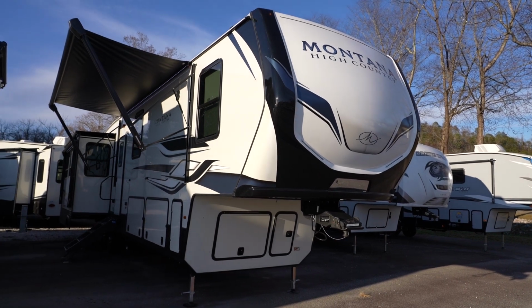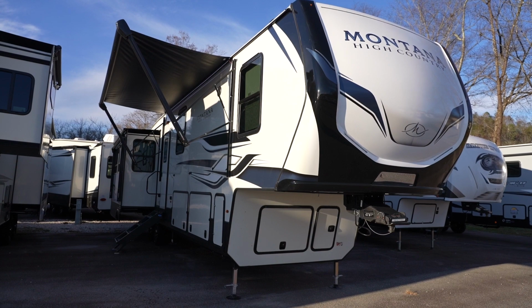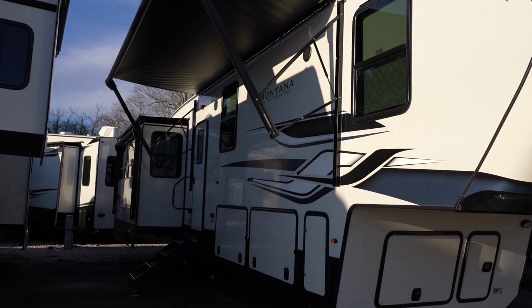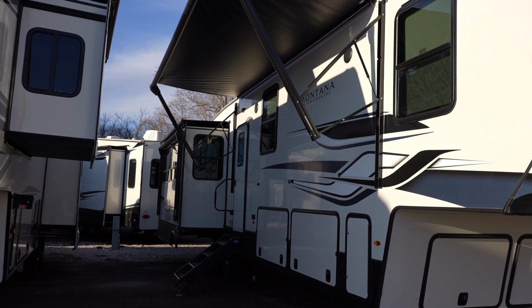But how well, you may ask, is a Montana High Country constructed? A short answer is extremely well, as they're built to last camping season after season. You'll get welded aluminum framed walls and floors with 2-inch thick laminated sidewalls, having dual layered Luan and a double insulated laminated rear wall. Underneath, you'll find a 10 or 12-inch steel I-beam frame with Z-frame technology. You'll also get true fit slide construction, providing a solid seal to keep water out of there as well.